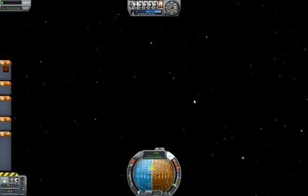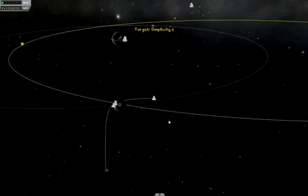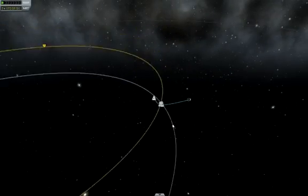Okay. Quick load. What the hell? I've never had the babies of the Space Kraken actually totally destroy a ship before. I mean, just vaporize it. Never had that happen. Okay.